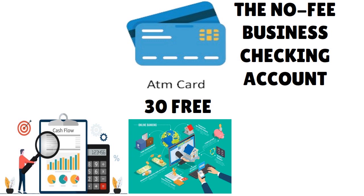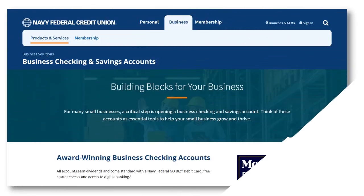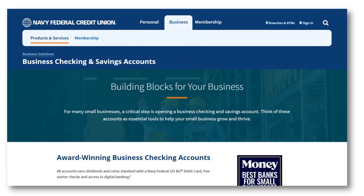So that's number one. Then you have the business plus checking account. As your business grows, you might want to scale things up and bring things up a notch, so you might want to sign up for the business plus checking account. This provides 50 non-electronic transactions for an $8 monthly fee. Honestly, it's better just to have the business plus checking account. For $8 a month, you can have access to all kinds of services. So that's really good.